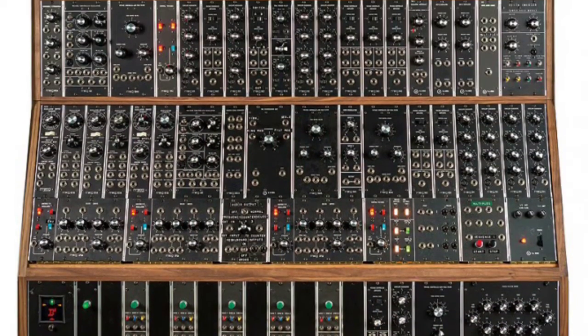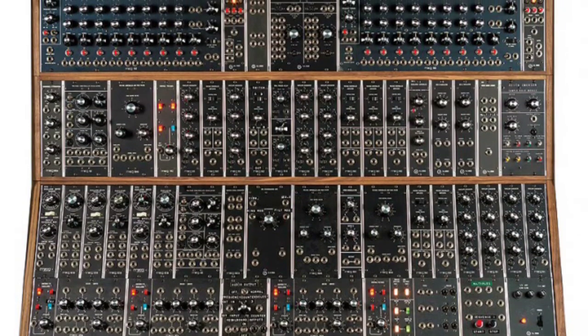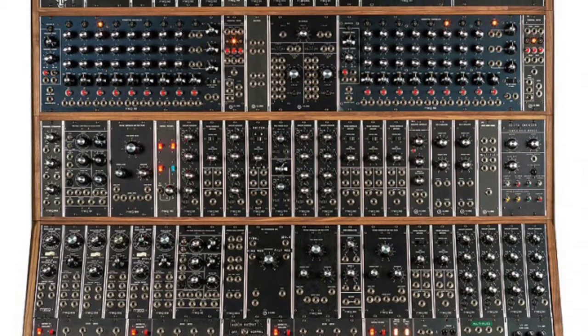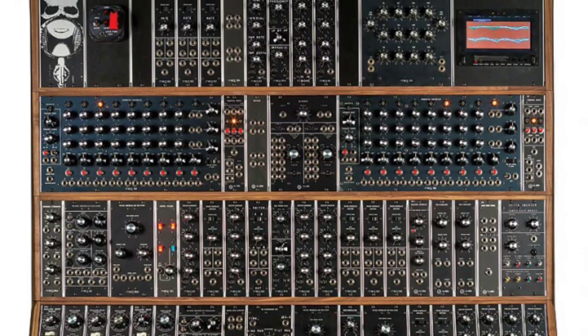A question was then posed. What then is the minimum set of modules needed to create the flexibility, control, and most importantly, the awesome sound of a monster-sized Moog Modular such as this?